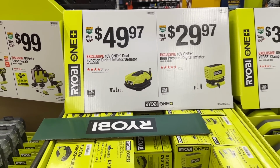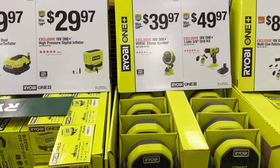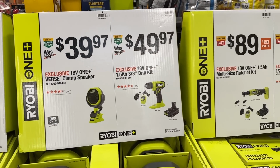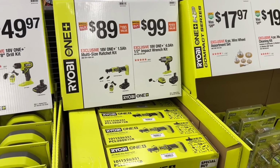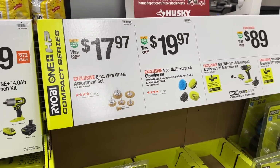Then we have the inflator deflator option here for $50. Then a couple other options. Again, we see the little speaker, and then even the drill kit option right there for $50. We have the ratchet kit for $90, and also another impact wrench right there for $100.